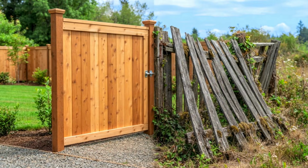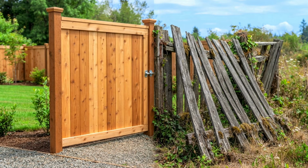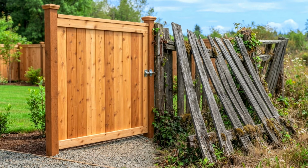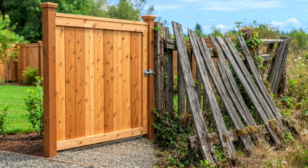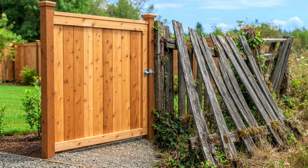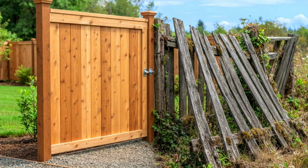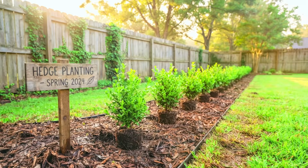I won't pretend there's one number that applies everywhere. Costs swing wildly by region. Material, terrain, and local labor rates. But the pattern holds almost everywhere. A fence is a depreciating asset from day one.